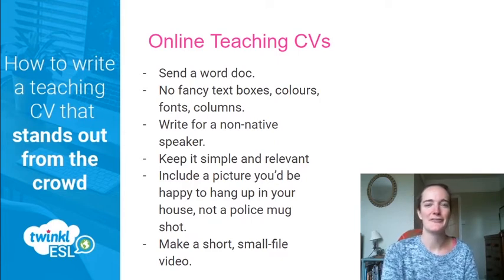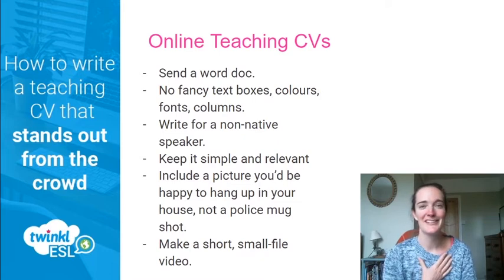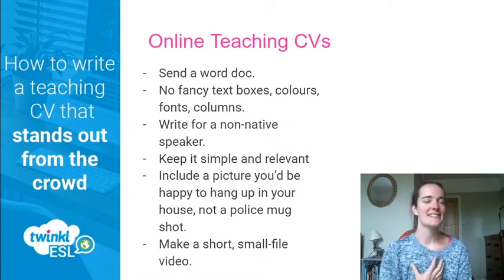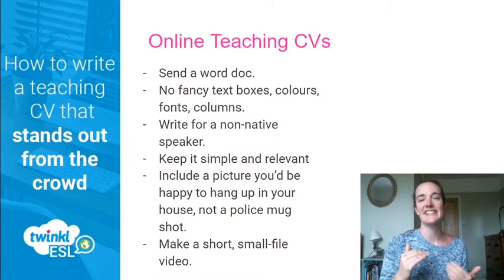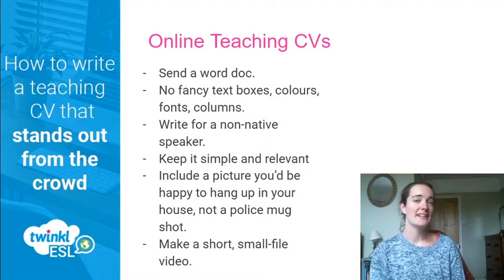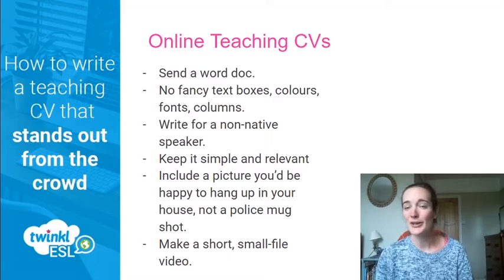So to make a great online teaching CV, make sure that you send a Word doc and not a PDF. Now, this is surprising to a lot of people, me included, because normally with official documents, it's better to send a PDF. But when you're sending an online teaching CV, send a Word doc. And the reason for this is that when recruiters get your information, they need to put it into their database. And it's a lot easier for them if you send your information in a Word document. So make sure you send a Word doc.